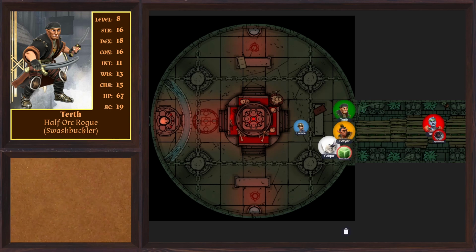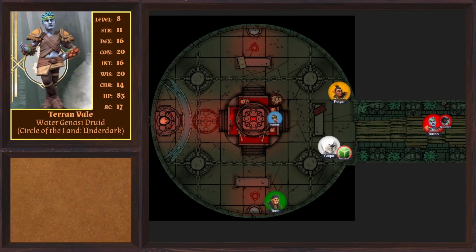All right. Well, I'd better get out of his way. That's actually probably a good idea. Harmon wants to go up and investigate this altar a little more. Tirth, are you going in the room? You mean Taryn? Taryn, yes. Sorry. Nope. Looks like death. All right. Tirth is going to spread out a little bit because he doesn't like being clumped together when Harmon starts messing with stuff.